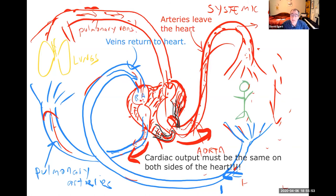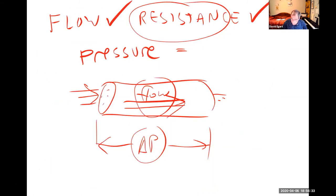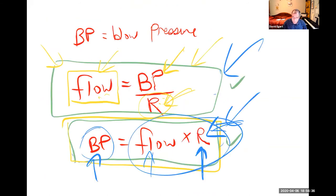So it's kind of what I was talking about. Resistance can be affected by the total length of vessels. On the systemic side, you have about 4 to 5 times the resistance compared to the pulmonary side, because you've got so many more miles of blood vessels to go to every little bit of the body. Which means if we go back to this equation right here.